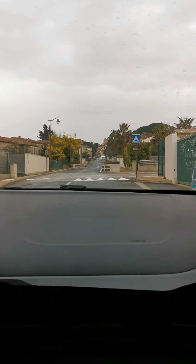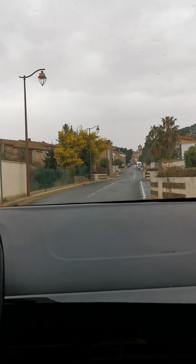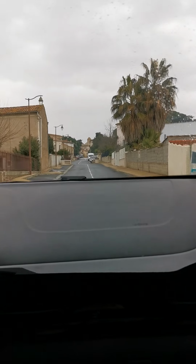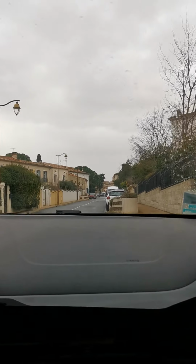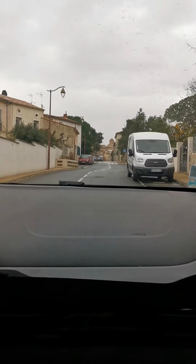So now we're going back up the road. So we've come from the supermarket. So if you want to do a supermarket run, you actually go not through the village, but you go left, down, to the main road, you turn right, you go along. So now we're coming back up to your house.